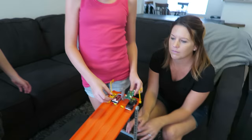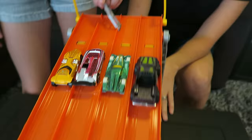All right, we're gonna do backwards. Reset the track. We're good to go. Right, here we go. Backwards elimination. Three, two, one. Oh, I won the backwards race. Whoop, whoop. I got second. That's two out of three, baby.